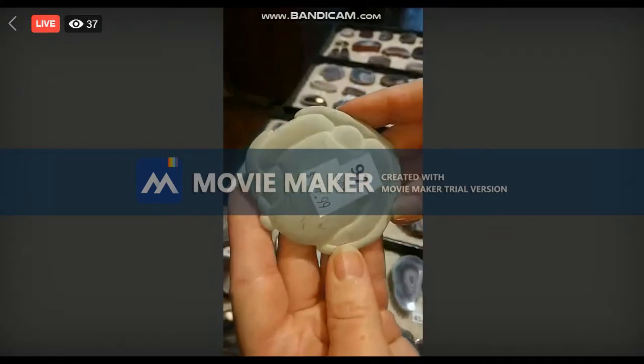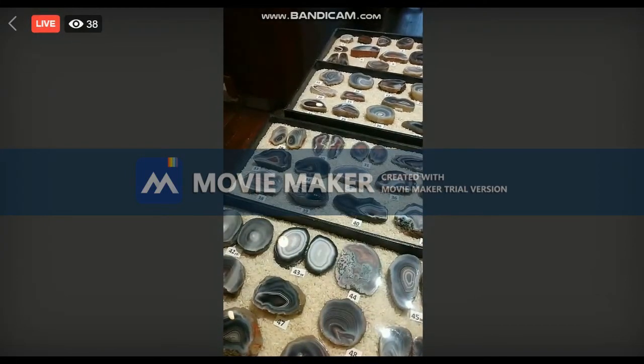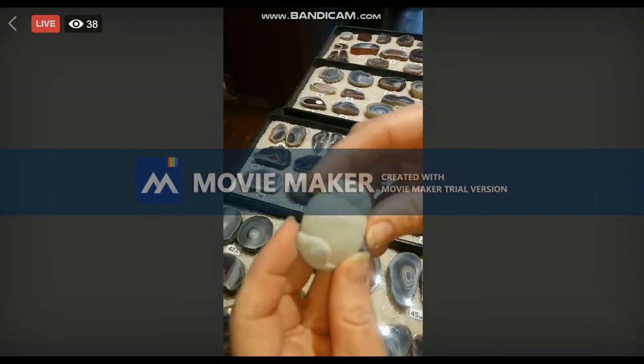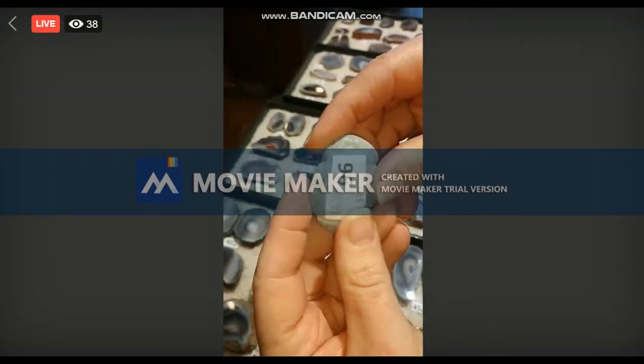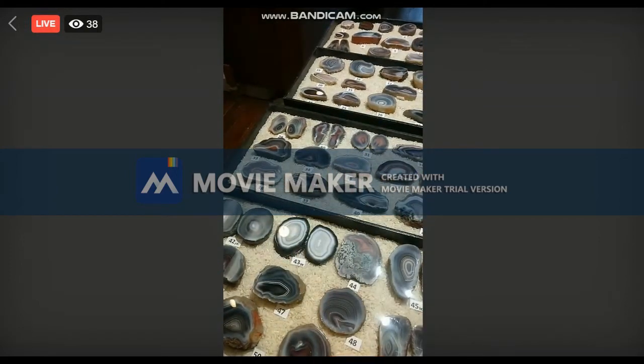And we have a few smaller fairy stones here. Again, these are from Canada, but you can find different types of concretions even in Lake Superior, right, Bob Wright?